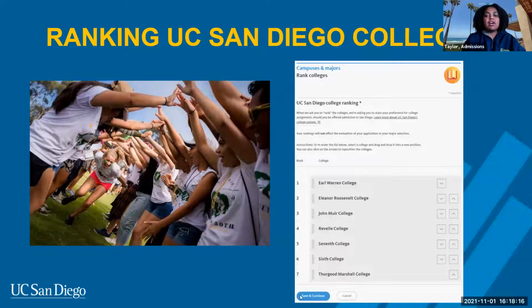Now, there's a lot of things that make our colleges unique from each other. One of the main things is that each of our colleges have their own personality. They have their own theme, and those themes are going to be rooted in different philosophies. And then the other main thing about our colleges that makes them different from each other is that each college has its own distinct GE curriculum.